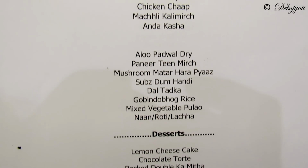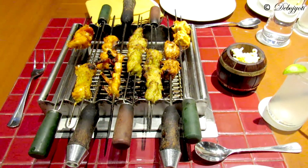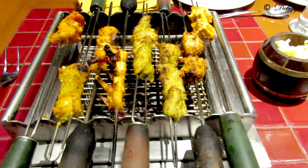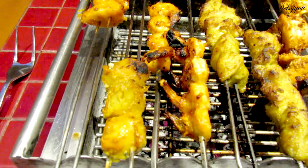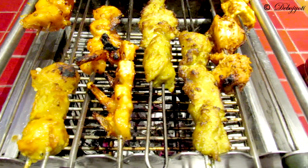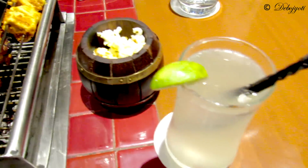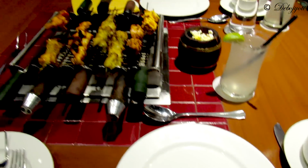These are the items you get at the price of 825 rupees plus tax. The tabletop grill will give you a nice experience as the kebabs get cooked in front of your eyes and all the kebabs are unlimited, so you don't need to worry about the bill. And also a complimentary fresh lime was provided.